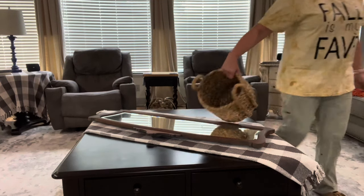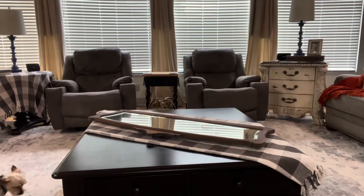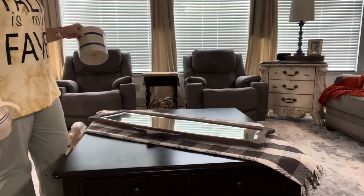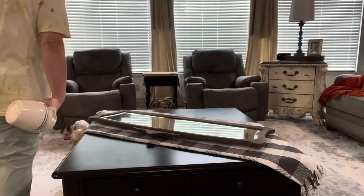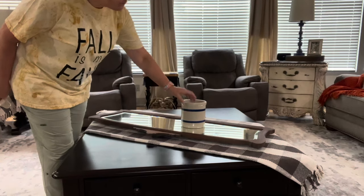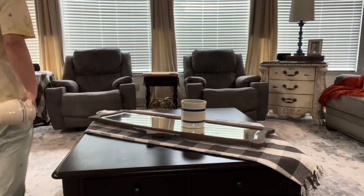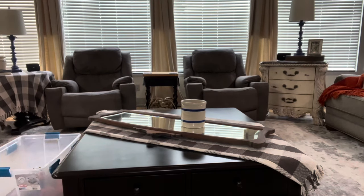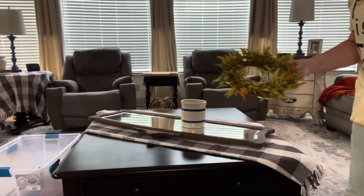Let's X that idea. I have this collection of more of the urns and I want to scatter them across the room. Maybe I want to do one here. Very gently. Very gingerly. I have this little wreath.